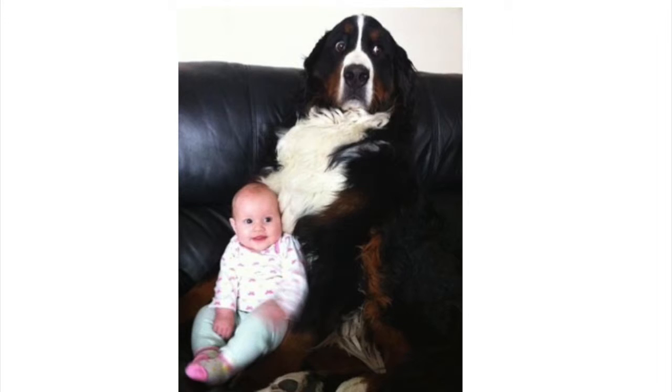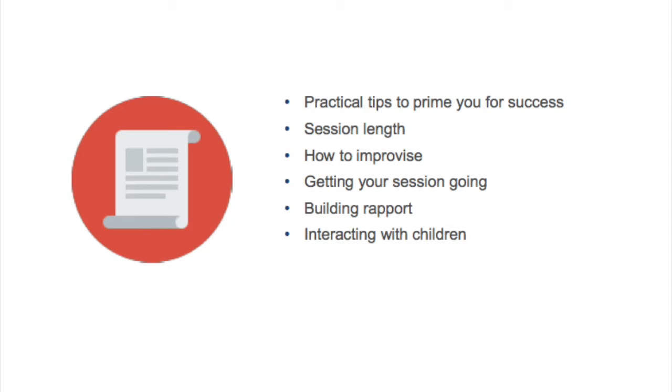Just a kind of overview of what I'm going to talk about here: as I said, I'll give you some practical tips and go into a bit more detail about how you really interact with children, what you do at the start of the session, all these kinds of things, and how you can build rapport to keep things moving along.